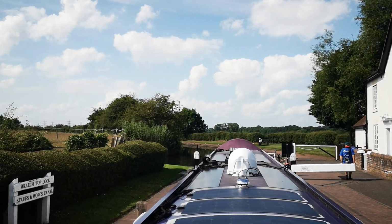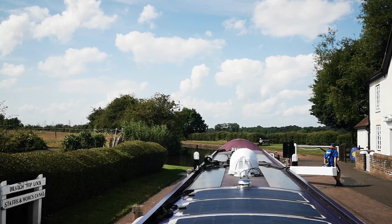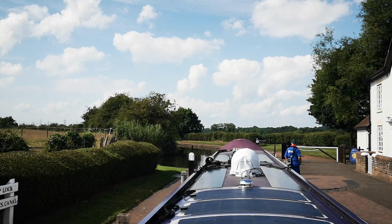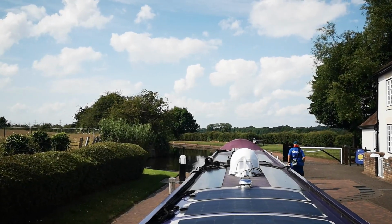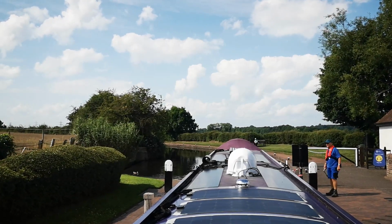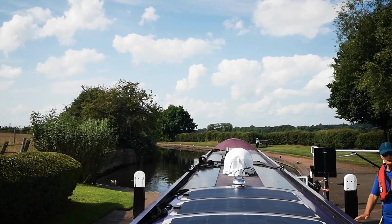Okay folks, here we are just leaving the top lock of the Bratch. I think that's going to be pretty much it for today, so I'm just going to mosey on up here, and we'll find a little mooring just beyond the lock landing. We'll have a couple of days here because it's quite nice up at the Bratch. We'll have a few days here and then we'll be moving on.